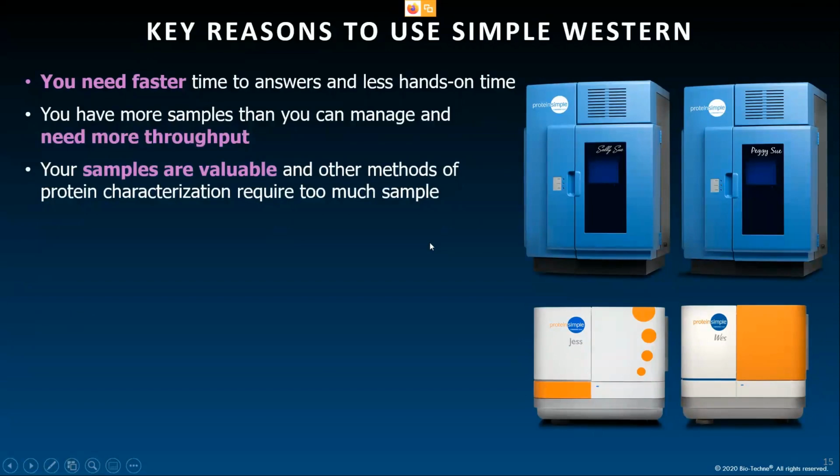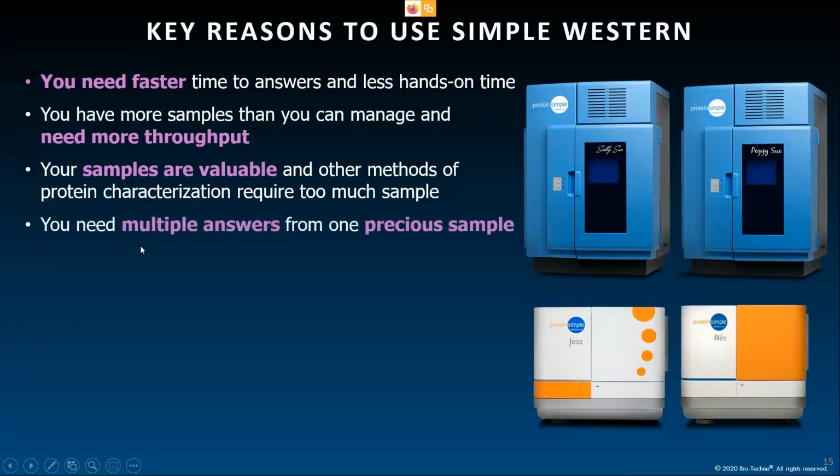If your samples are very valuable, very precious, either coming from a patient or going through a very strenuous extraction protocol, using only 3 microliters of a dilute sample on our platforms is going to be very beneficial and allow you to stretch that precious sample further. And to that end, if you need multiple answers out of that same sample, using Peggy Sue or Sally Sue or the NanoPro 1000, as I illustrated earlier, will allow you to interrogate that sample multiple times.